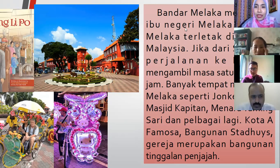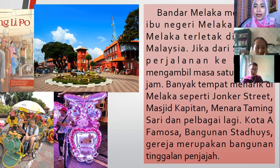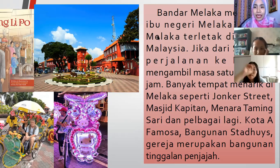Ibu negeri, what is it? Ibu negeri, guys. Capital state. Capital. Yes. Bandar Melaka is the capital state of Melaka. Okay. So Bandar Melaka terletak. If you remember, this is a vocab we learned from the last topic. Terletak. What is the meaning of terletak?